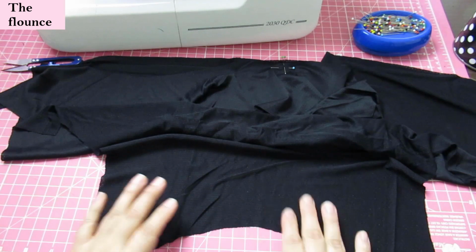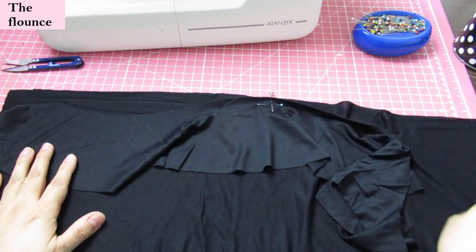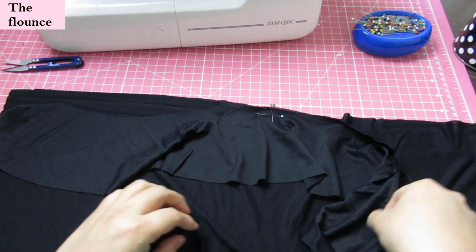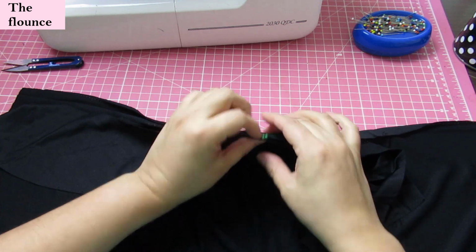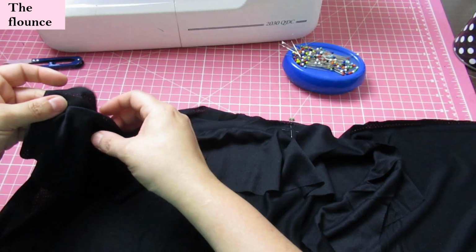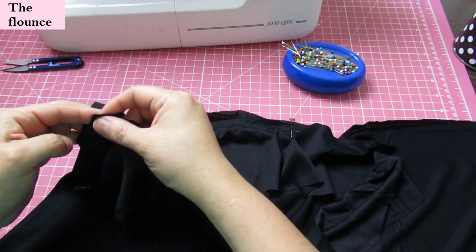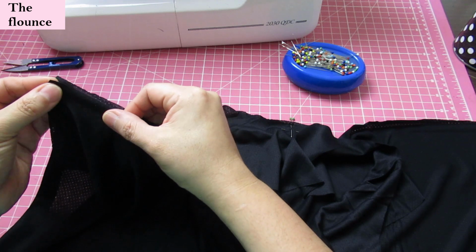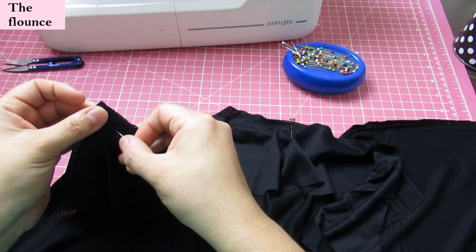I have my back piece right there, and I've got the bottom of that back up here, and I've just placed my flounce right sides together. I put a pin in the middle of the flounce and the middle of the bottom of the back piece, and just pin that there. And this is going to match exactly. If you match the side seam of the flounce with the side seam of the tank, it's going to match perfect. Now I'm doing it like this because I cut my flounce pieces separately, as you saw.